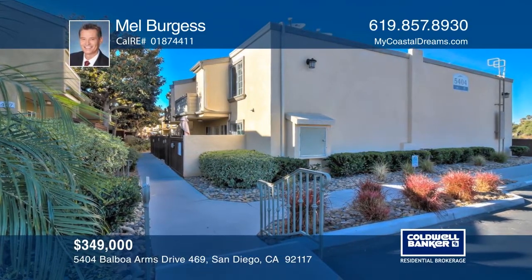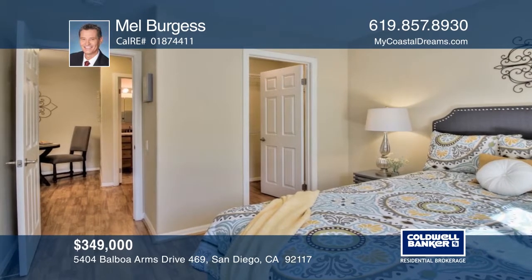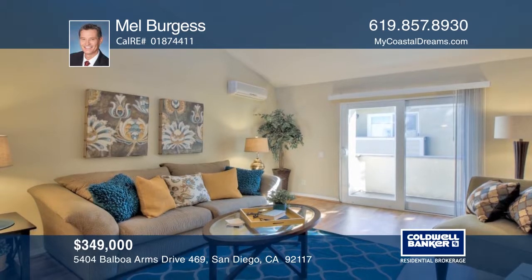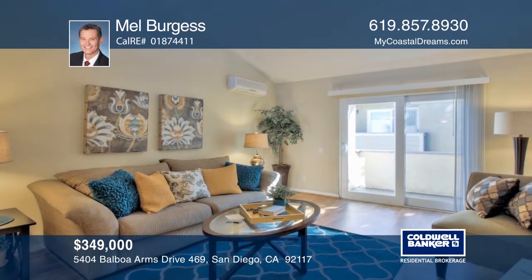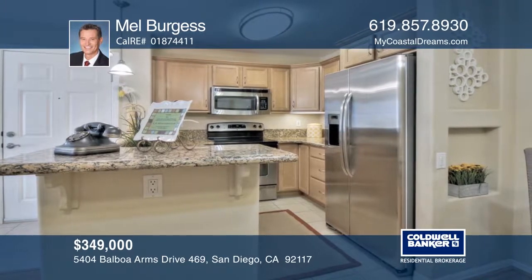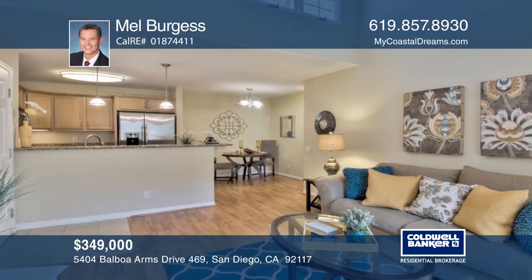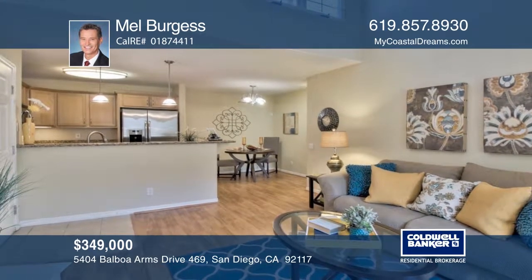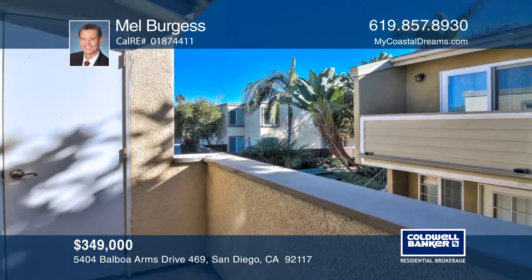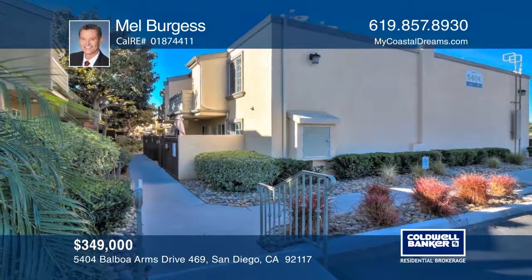This adorable one-bedroom, one-bath home is a peaceful upstairs end unit with vaulted ceilings. Inside, you'll find laminate flooring, granite counters, stainless steel appliances, cherry cabinets, laundry, and air conditioning. The Homeowners Association offers three pools, a gym, a clubhouse, and a fantastic barbecue area. The home is located near shopping and restaurants. Plan a tour with Mel Burgess.